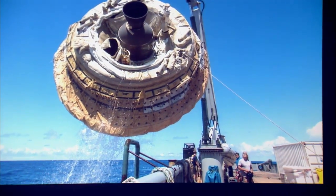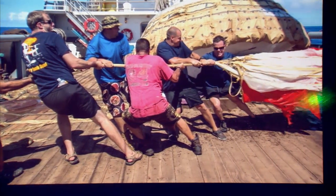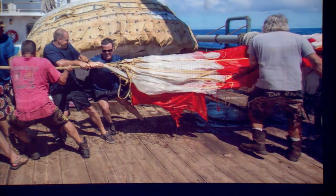So then the big boat comes along. We pick the vehicle up out of the water, and we recovered the vehicle successfully. Also got the parachute out of the water. You see the SIAD on there. So we recovered everything we wanted to recover. This was a great success. The whole purpose of this flight, in fact, wasn't to test the parachute and the SIAD.